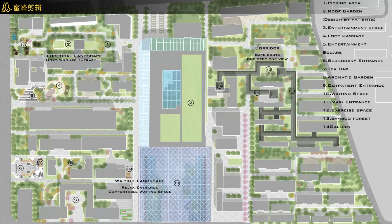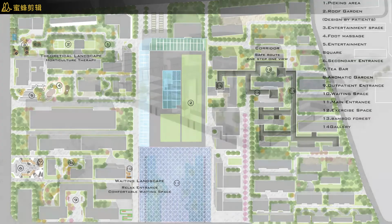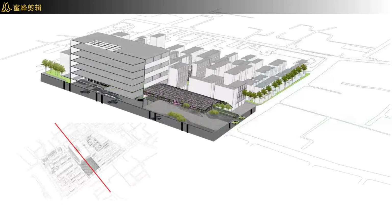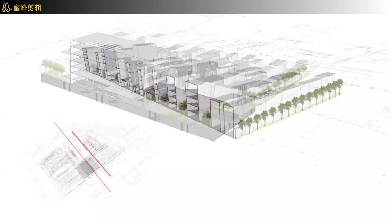The dormitory region's theme is a corridor, using the characteristics of traditional Chinese gardens to achieve the effect of one step, one scenery. Hopefully, people can experience different scenery even in a limited space. Make the doctors' communicating life more enjoyable. The underground parking lot continues to the dormitory, effectively solving the parking problem on the site.